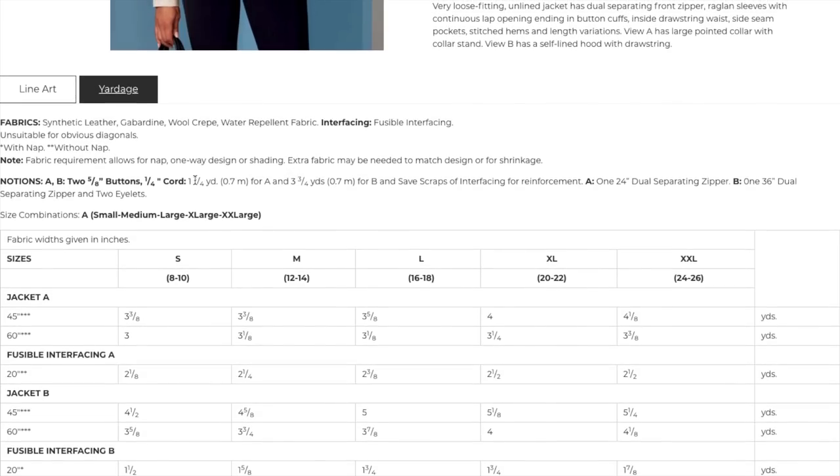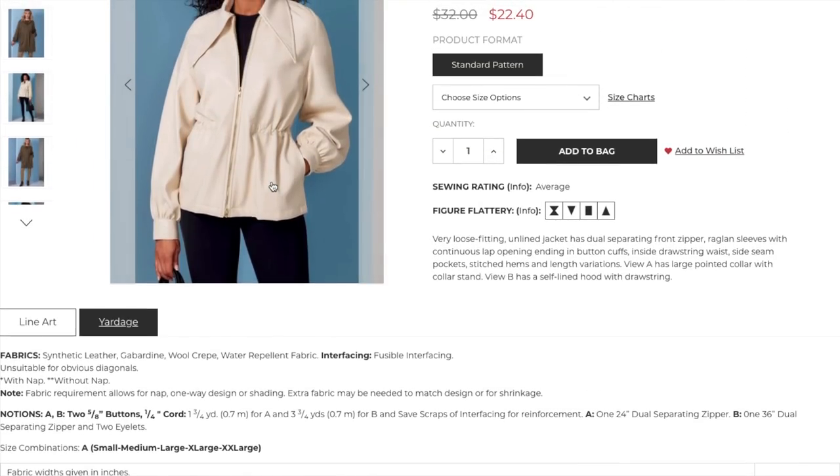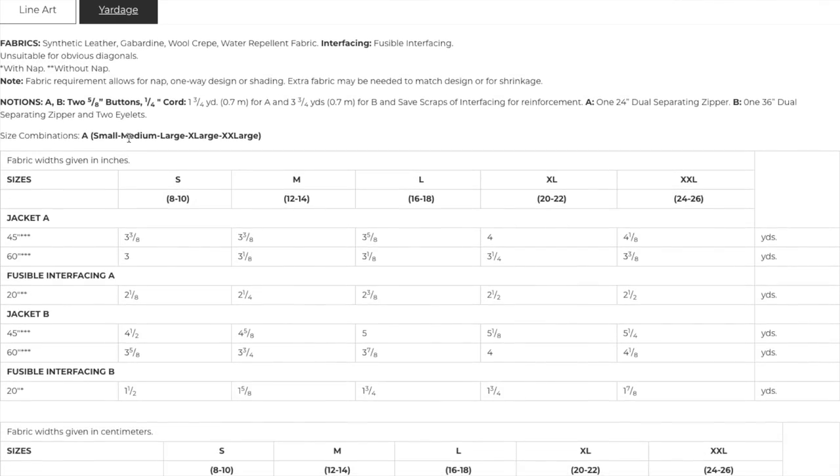Wait. 1 3/4 yards for A and 3 3/4 for B. Okay, then because B also has it in the hood. Gotcha. And save scraps of interfacing for reinforcement. Just around the openings where the cording goes in, you probably have an eyelet or something, and they're wanting you to put interfacing in there. And then dual separating zipper at two different lengths. And then here's your two eyelets. All the sizes in one pattern and alphanumeric sizing as well. So small to 2X.